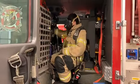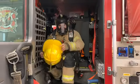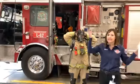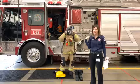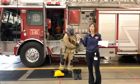I don't know if you could hear that very well, but basically he pulls a little lever and that releases his SCBA, self-contained breathing apparatus. It's kind of like a backpack that firefighters wear. It contains air just like we're breathing right now, and it's put into this canister that he wears on his back. It's not an oxygen tank like scuba divers use, it's just air, just like we're breathing.